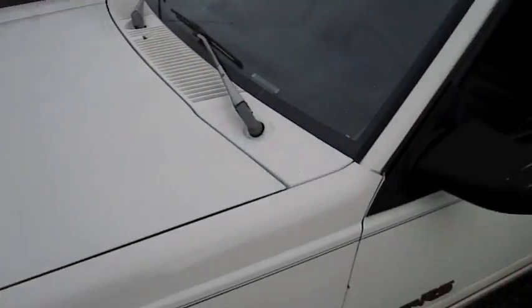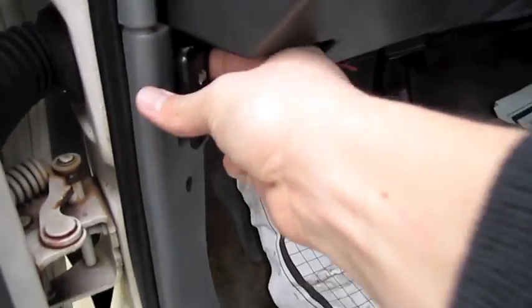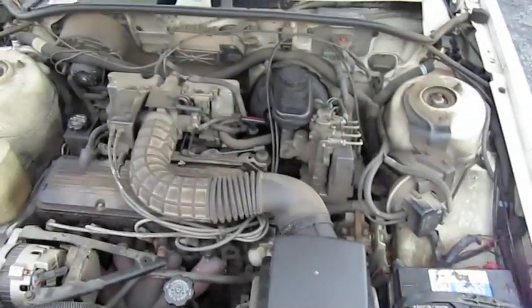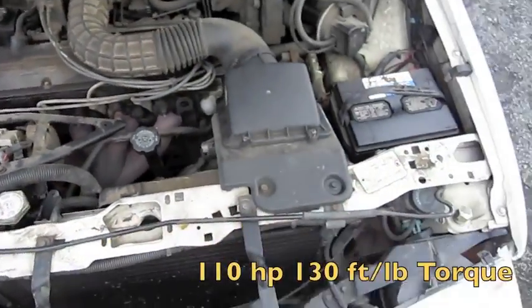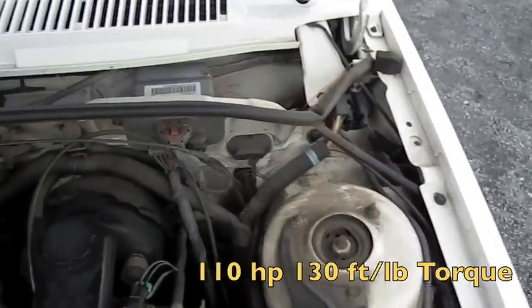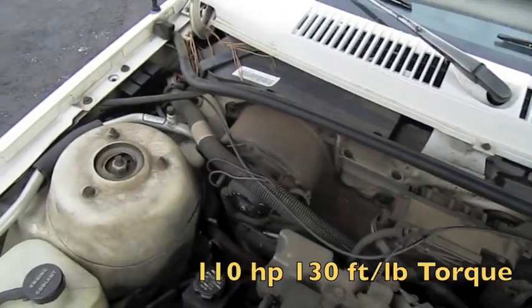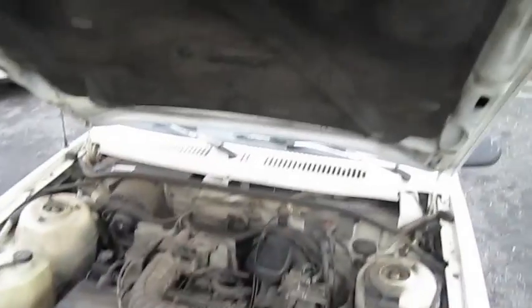Tall roof line. And we're going to pop the hood. It's got a 2.2 liter four cylinder. Running strong.